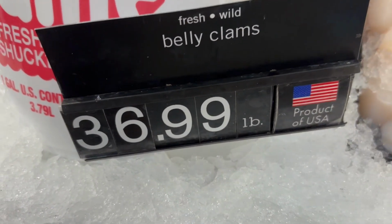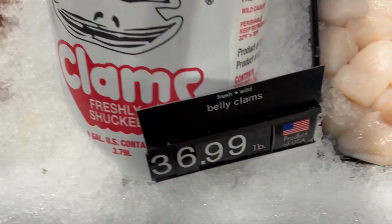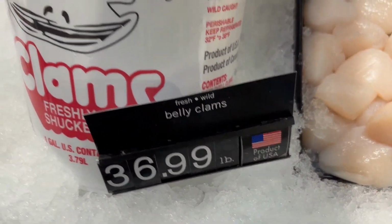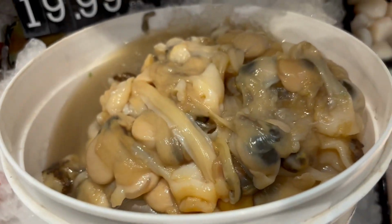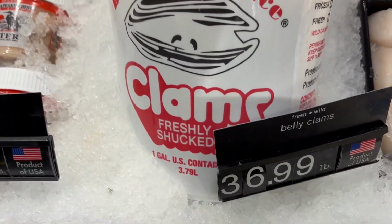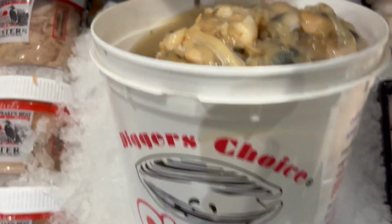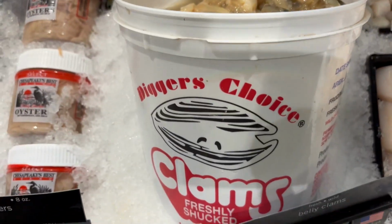One of the reasons why we do not see in our Capital District area, especially in the Schenectady area and Albany area, too often, we will not see things like Ipswich clams, belly clams, available at our fish markets on a weekly, daily basis, because there's not enough demand.